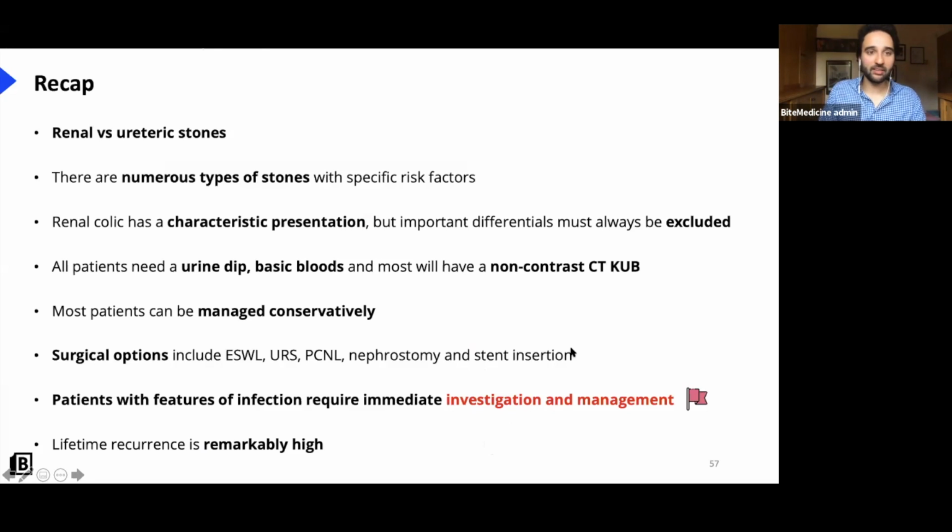Recap, just in time, I think. All the main summary is basically here. We know the difference anatomically between renal and ureteric stones, but both different types of stones with different risk factors, has that characteristic presentation that we described, but always exclude your important differentials: rupture AAA, ectopic pregnancy, appendicitis, etc. All patients need a urine dip, basic bloods, non-contrast CT-KUB, and a pregnancy test in women of childbearing age. The majority of patients can manage conservatively, stone will pass by itself. There are multiple surgical options though. Make sure sepsis in the context of a renal or ureteric stone is referred immediately and managed immediately as well. And then the lifetime recurrence is actually very, very high.